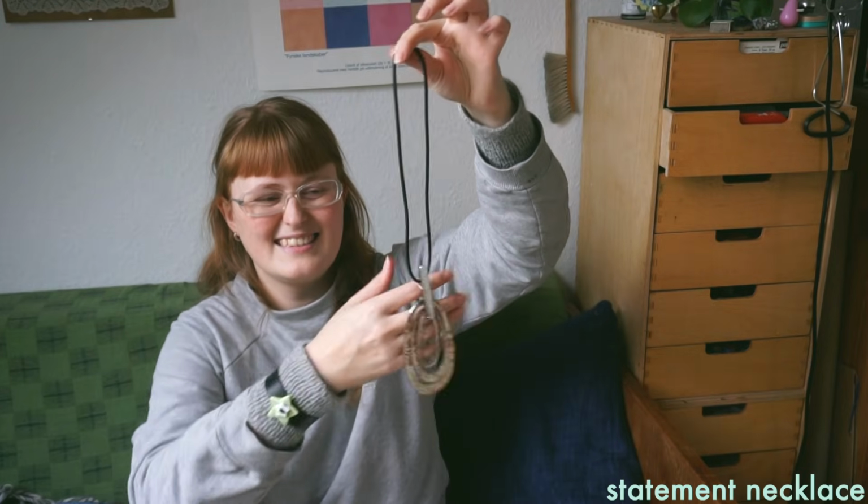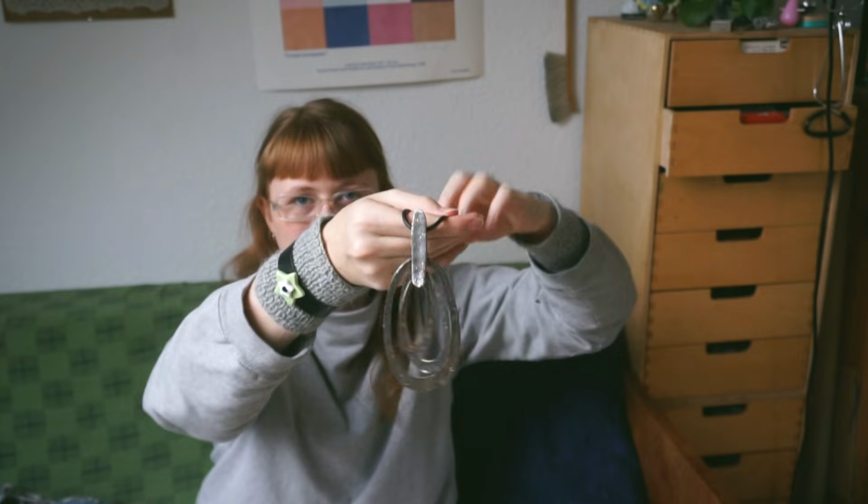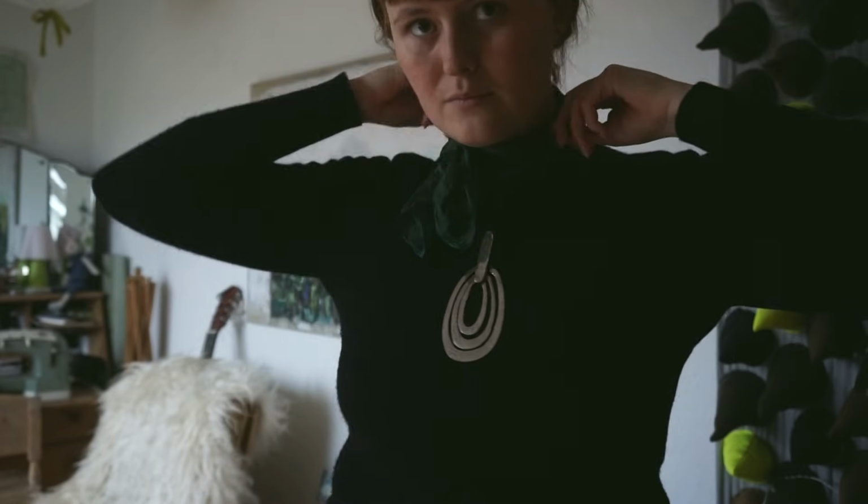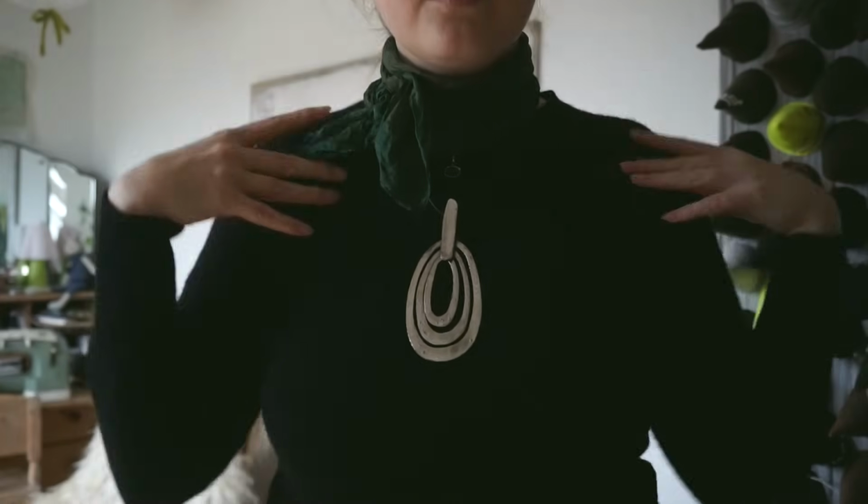Then I thrifted this statement necklace. I've swapped out the cord for this one, which is also thrifted, and I think it's gotten some heat damage. I thought it was part of the design that it has some bubbles in it, but it's some heat damage, I think, on the lacquer on this. Literally loud, but then also visually loud. I don't always wear this, but I think it's fun with this simple outfit.